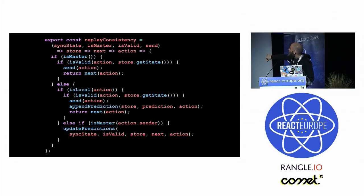If we are not the master, if this was a locally generated action, then I'm going to reduce this action. I'm going to send it to the master, but I'm also going to append it to a list of predicted actions. So these are actions that have been generated locally that I have applied locally, and I've shown to the person using the application. But I'm not sure if they're valid, if the server thinks they're valid yet. So I store them in a list of predictions.